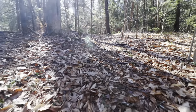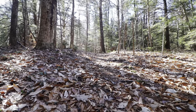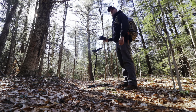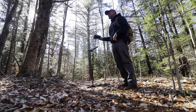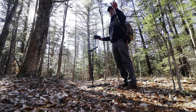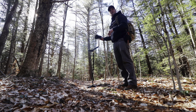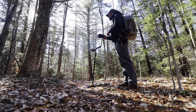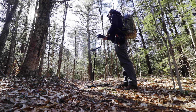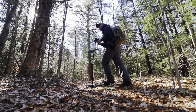Okay, I think I found our cart path. Hopefully this leads us to where we want to go. So I had to follow said trail to a certain point, go over a couple walls, and I dumped out on this. It's definitely cart path, not trail. It's trail now, but yeah, hopefully it leads us right to the old home site.